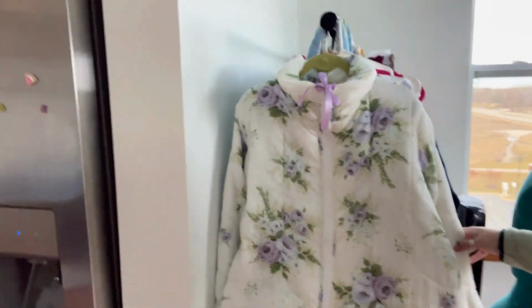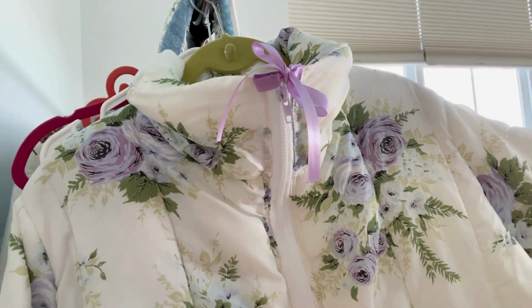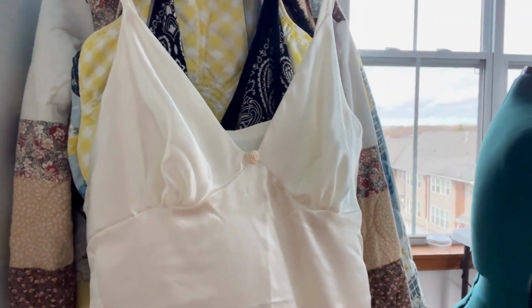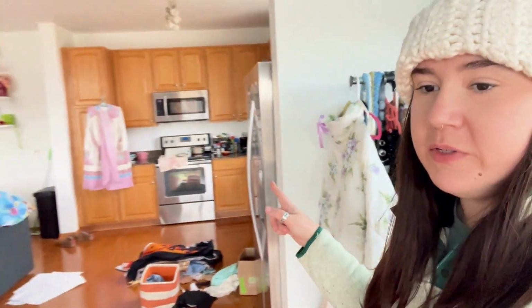Nice. What else did I do this weekend? Oh, I can't turn this around. Okay, we'll do this. I finished this puffer that has a little bow. I started this silky dress for my spring collection, but she's a little rough right now, so don't look too close. What else did I finish? More market items here. All of those.